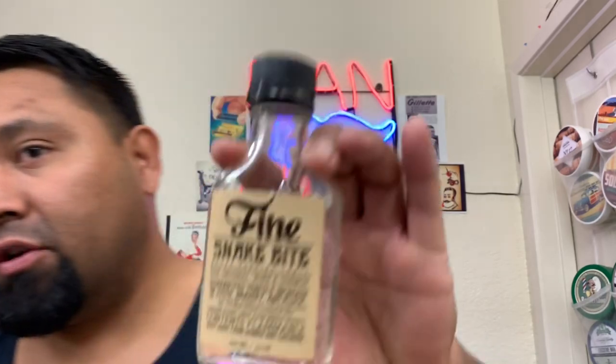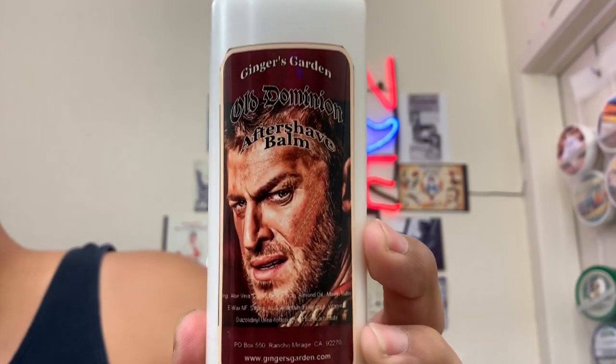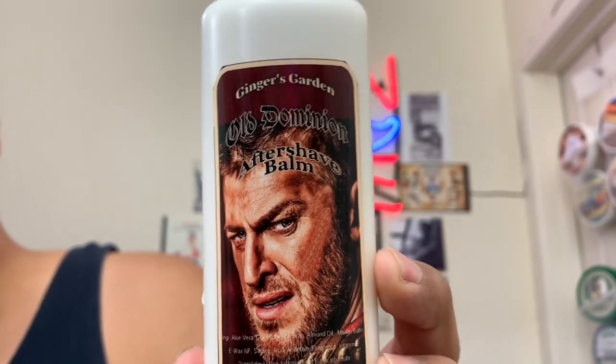My aftershave of choice will be Fine Snake Bite. This is the balm I am talking about, Ginger's Garden Old Dominion. This Dominion smells freaking awesome. I can't explain how fresh, clean, masculine, and something I can compare this clean soapiness scent to, like Mitchell's Wool Fat. A slight powdery back note to it. But what a fantastic scent. That's an awesome scent, Irina.